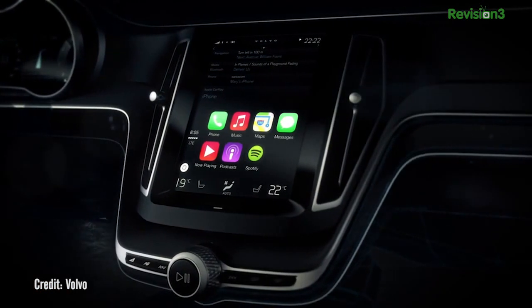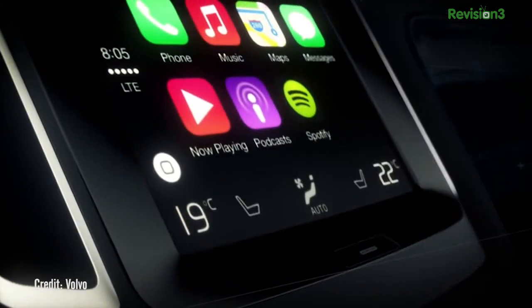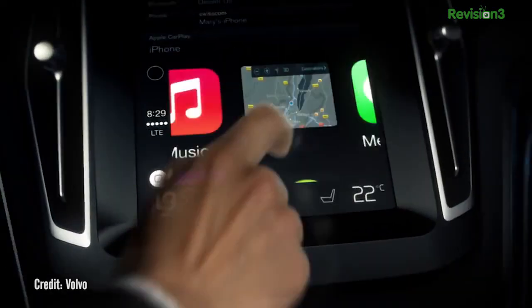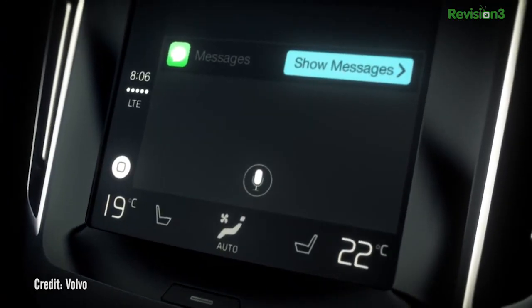Volvo posted a video on Monday giving us a first look at what CarPlay will look like in action. The demo features a portrait-sized touch display integrating iOS icons with Volvo's UI. We get a peek at using maps, music apps like Spotify, and sending iMessages.